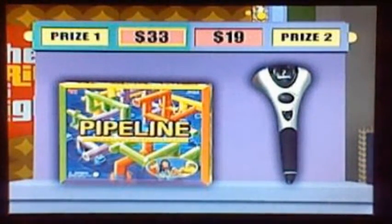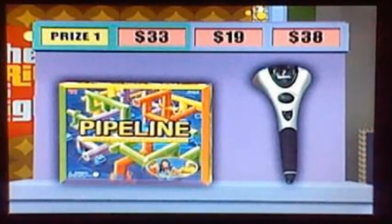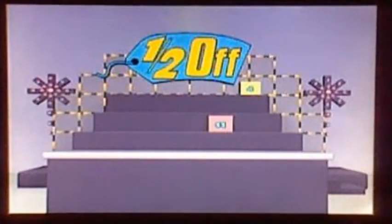Thank you very much, Rich. Which one's the half-off price? Is it the pipeline or the shaver? Shaver. So that's $38? $38! 2 boxes left.